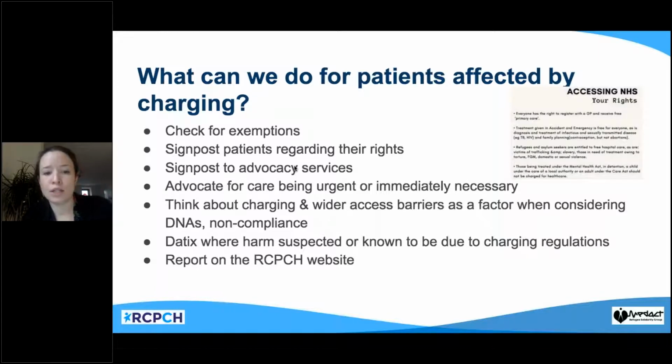If harm has occurred to children because of the charging regulations, then they text it. And the reason I say that is because a lot of trusts, their hands are tied on these regulations, or at least that's what they will say. NHS trusts are not making money out of these charges because most people being billed are destitute, so they very rarely recoup what they make, and we have that data from FOI requests.